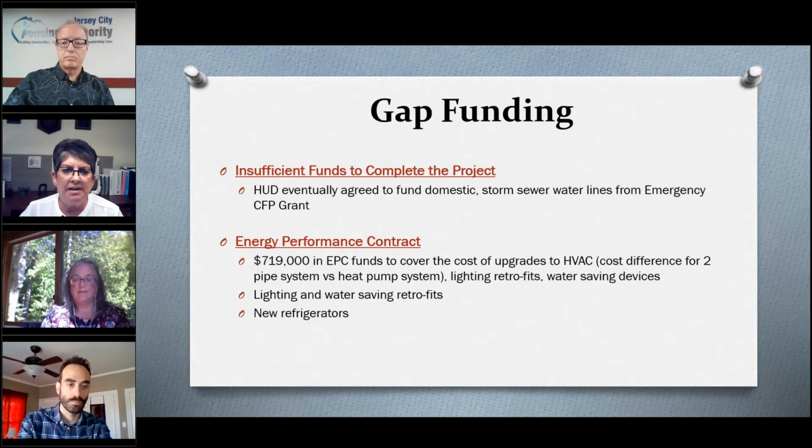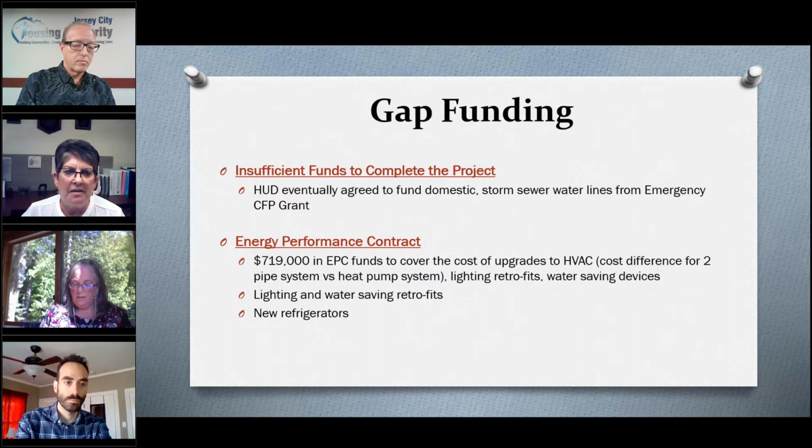So this left us with insufficient funds to complete the project, especially since the windows were a large part of the problem and a large expense, but were not approved in the emergency grant. We also were discussing about the same time an energy performance contract. HUD did eventually agree to allow us to fund the replacement of domestic storm sewer and water lines out of the emergency grant. However, they did not increase the amount of the grant to do that.